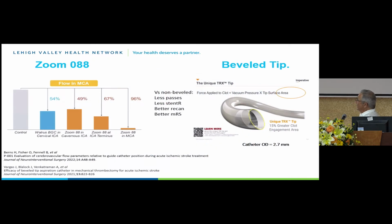And similarly, this is Zoom 88. This is comparing what happens when you put the Zoom 88 within different sections of the internal carotid artery, as well as the middle cerebral artery, and compare it to a balloon guide cath in the cervical internal carotid artery. And what you're seeing is similar or significantly improved decrease in flow within the middle cerebral artery.